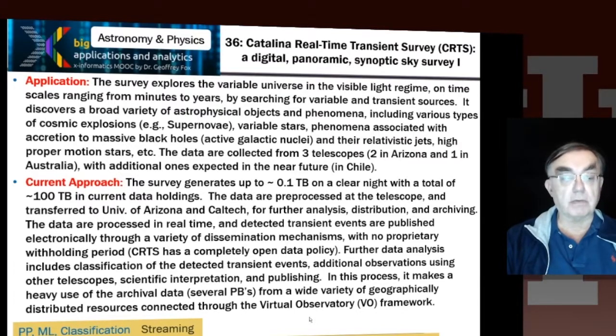This data is deliberately processed in real time, so that transient events are published electronically through a variety of mechanisms, and there's no withholding period. Sometimes in science, you allow the person who took the data some special time where they look at the data only. This is not true here. Here, the data is made available immediately, because it's not necessarily so that the actual people running the survey are the right people to exploit a particular transient event.